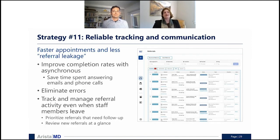Let's talk about reliable tracking and communication. I think we've hit on this in talking about urgent patients, but what we really want to think about is staffing turnover. Or if somebody calls out sick, you're running on a short staff because you've had difficulty hiring to support increased patient demand. It may not be that you've lost any staff, it's just the volume of patients that need specialty care has gone up.